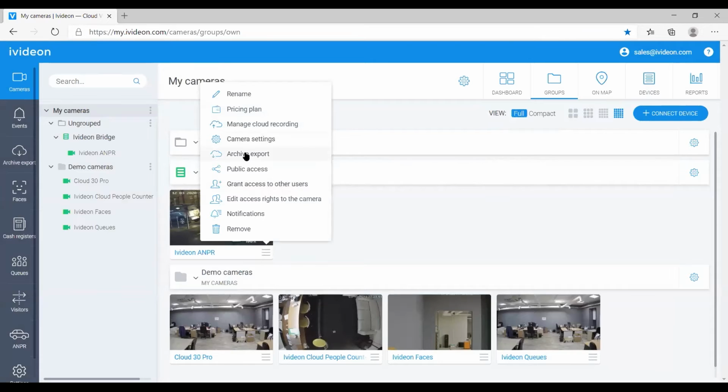The next option is archive export, which we will touch upon later in this presentation. You can give the camera public access, like Vera described previously. You can grant access to other users, and you can edit access rights to the camera. So you can either give full rights to use this camera, or you can just give some specific rights. Like, for example, if you have a PTZ camera, you could potentially give one of your coworkers rights to view the video feed from it, but not to employ the pan tilt zoom functionality.